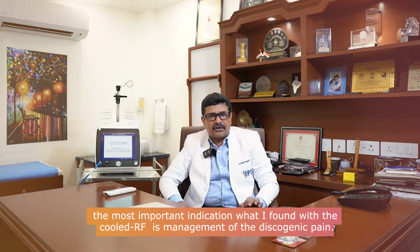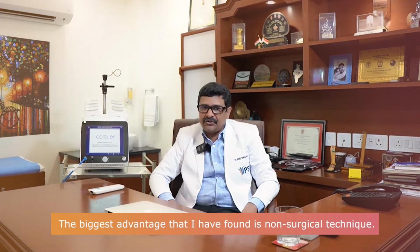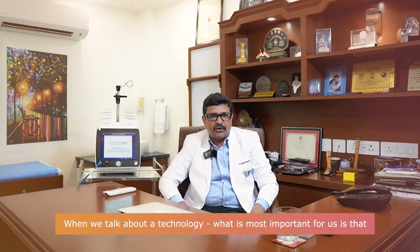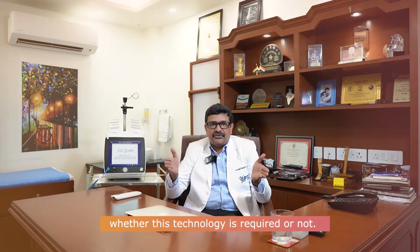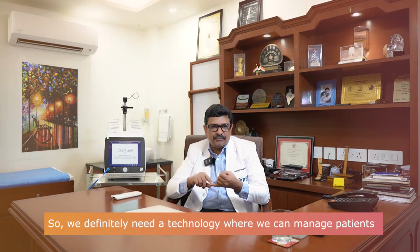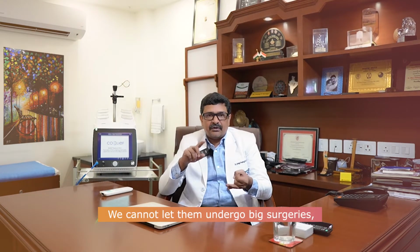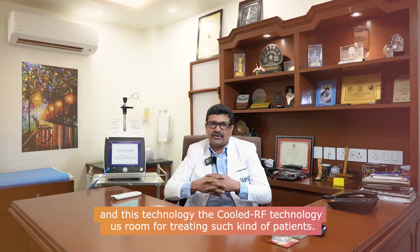The most important indication I found with cooled RF is the management of discogenic pain. The biggest advantage I found is that it's a non-surgical technique. It's very simple, easy to learn also, and quite effective. When we talk about technology, what is most important for us is whether this technology is required or not. We definitely need a technology where we can manage patients suffering from discogenic pain, especially the younger population. The cooled RF technology has given us room for treating such patients.